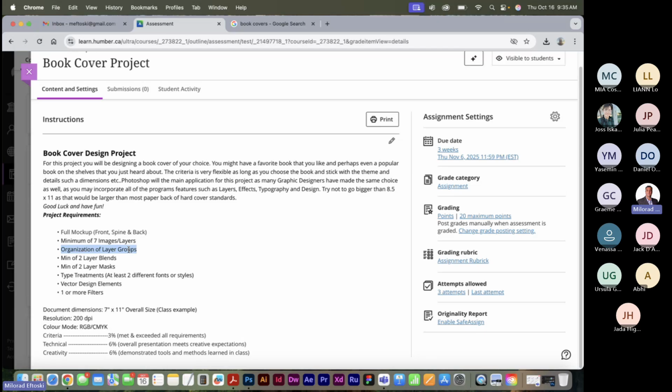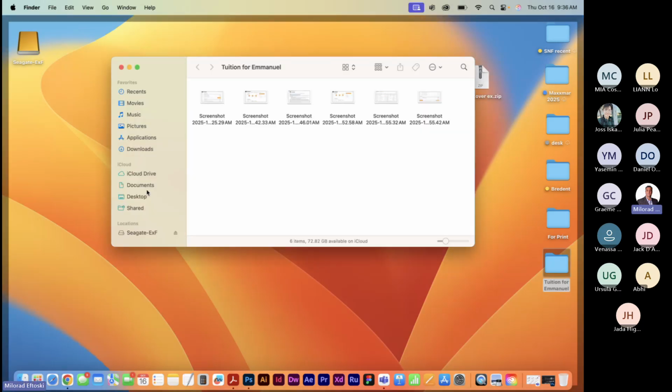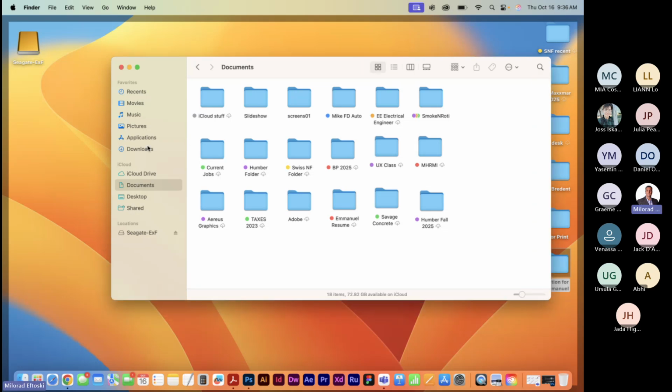Organization of layer groups. I've never put that in because we just learned that recently in the past few classes. So it wasn't part of your criteria in the previous movie poster, although some of you did use it, which is great. But I want to see this more heavily used in your book cover because you've got to organize the sections in such a way that, as I showed you earlier with the previous students, they had the front, the back, the spine. So these are all different groups. And then the background could be another group that you put together. Just a quick recap of what I'm showing you here so you understand. I like to keep things nice and clear for you.